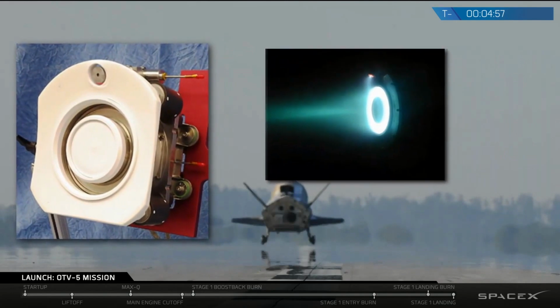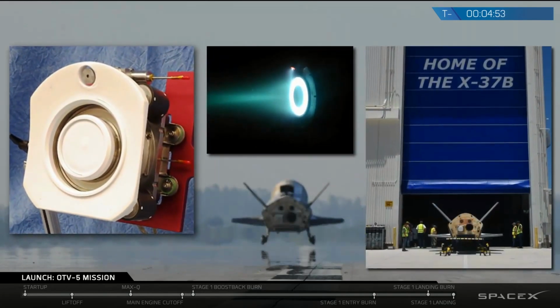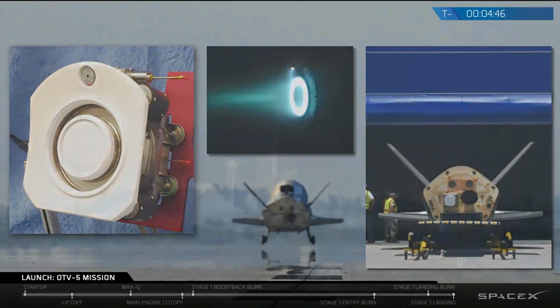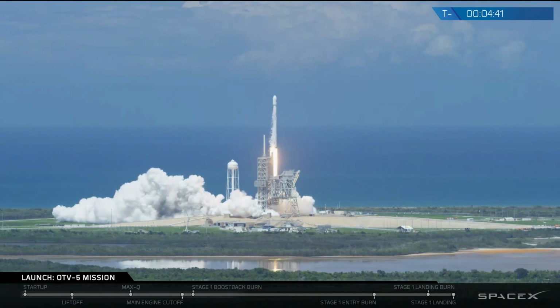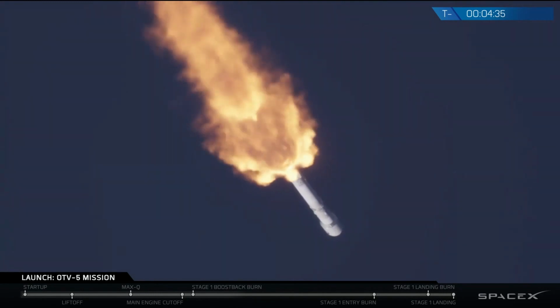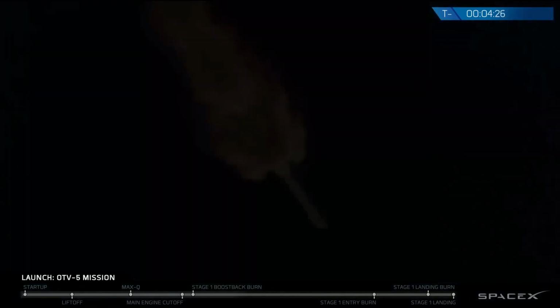This experiment, flown on OTV-4, validated performance enhancements that could only be tested in a space environment. Utilizing the X-37B enabled this complex experiment to be flown in less than 24 months. OTV-5 continues to advance the performance and flexibility of the X-37B as a space technology demonstrator. Today's launch of OTV-5 is the first flight of an X-37B on a SpaceX Falcon 9. The ability to launch the X-37B on multiple platforms will provide responsive and assured access to space.